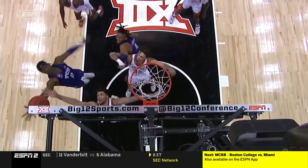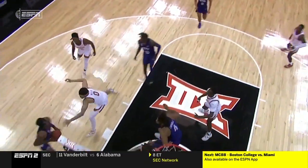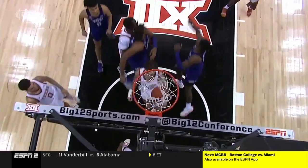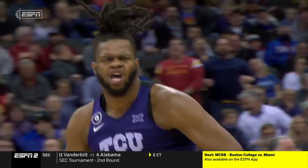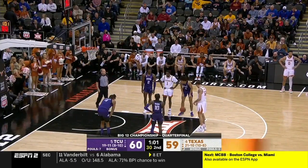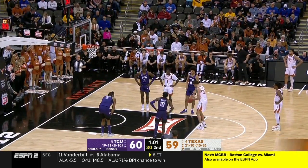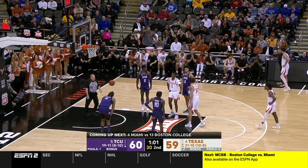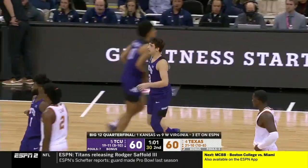I mean, just a big time play right here. And then Lampkin ends up getting back on that offensive glass. In traffic, using that big body, clears his space. And then look at the energy. The 6'11 freshman out of Houston, Eddie Lampkin, has 8 points today to go along with eight rebounds. And Christian Bishop, who struggled from the free throw line, knocks down the first one there.